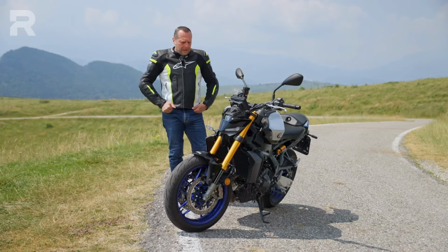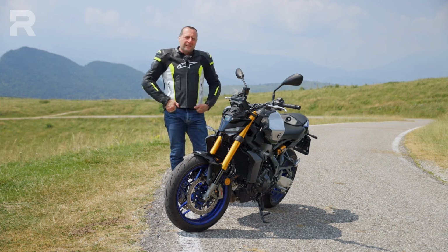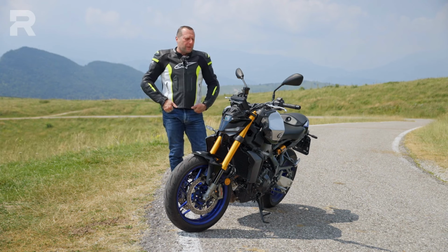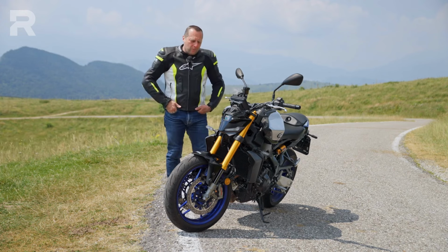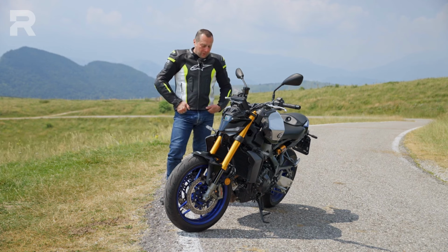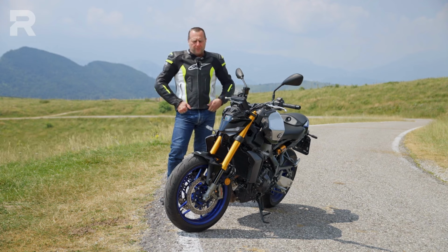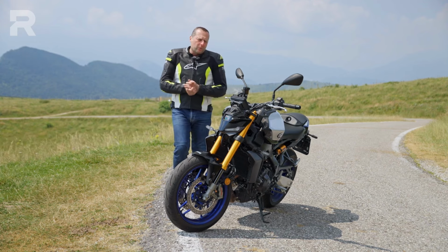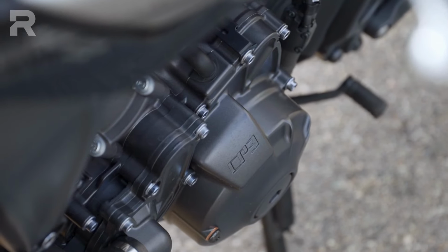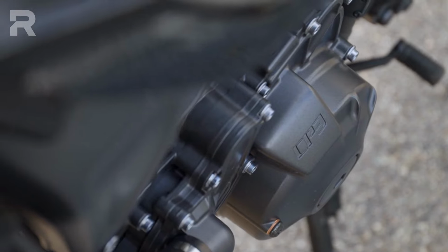Here we are, the test is over, or rather not quite over yet, because from here in the Lessini Mountains to get back home, there's still a good distance to cover. But since between last night and today, I've already ridden 400 kilometers, we can already draw some conclusions about the MT-09 SP. For me, it wasn't exactly a revelation because I'm well acquainted with the performance of the MT-09's engine, but there are some noteworthy improvements that absolutely need to be mentioned.